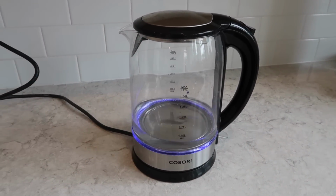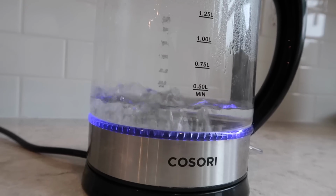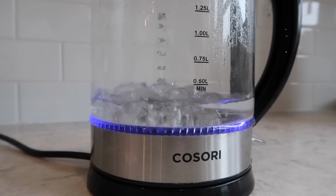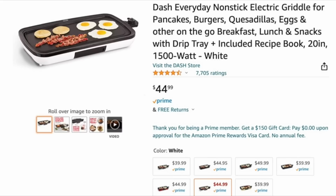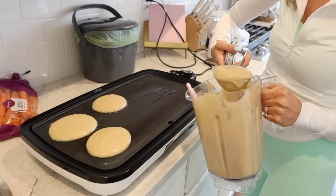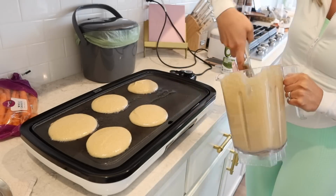And then this kettle I've had for 100 years, the same one. It works so well. It's beautiful. I love how it lights up, and it boils your water incredibly fast. This, oh my gosh, why am I forgetting the word? Griddle. We've had it forever as well, and it just works really good. We have a large family, so it's just necessary.